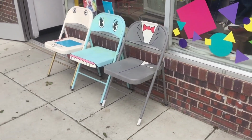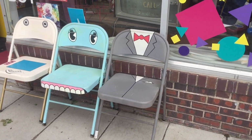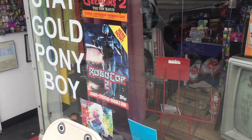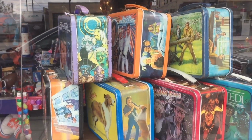They have some tin fold-up chairs, Pee Wee Herman, painted like Pee Wee's Playhouse, of course. And they got some cool little Topps posters there. The Topps cards, the Gremlins and RoboCop. I already see some cool tins.